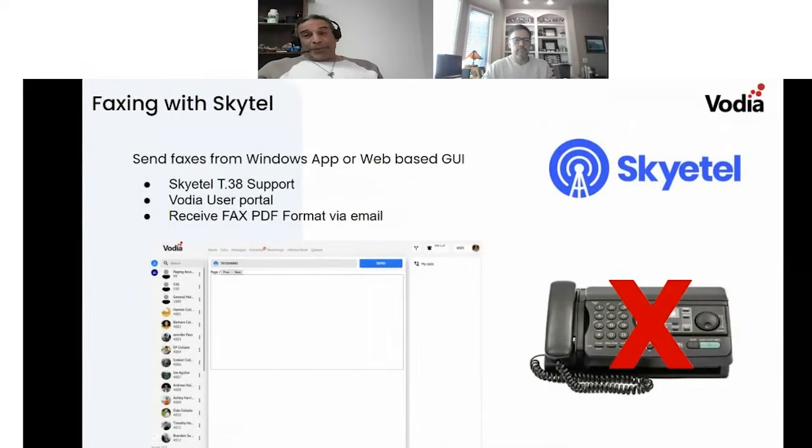Skytell has T38 support, so faxing from the PBX can now be done in addition to receiving faxes. Sending faxes is done from the desktop app or the browser-based user portal. Click on your profile picture, choose fax, and then choose the file or drag the file to be faxed into the portal. You put in the fax number and click send. Simple as that. Faxes received will go into your email as an attached PDF, so nothing's changed there. But being able to send faxes now is huge for companies that are still relying on faxes, such as financial companies or mortgage brokers, etc.